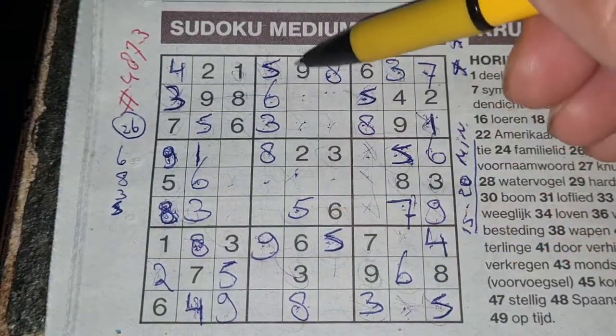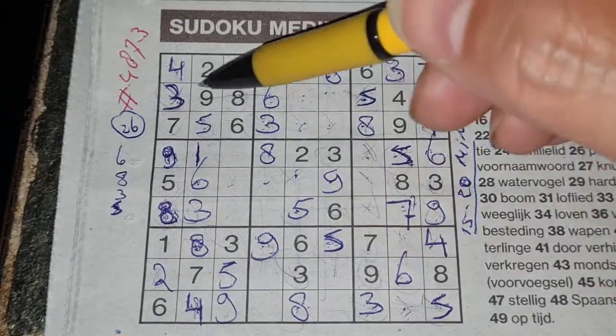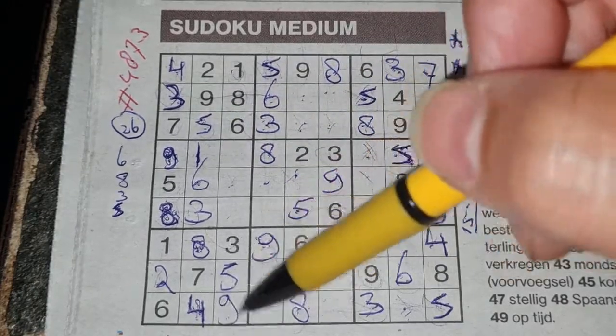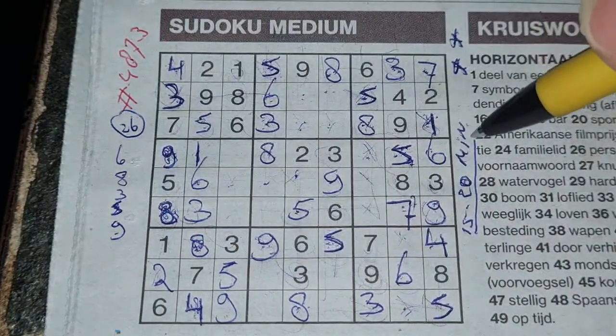9 in this column, 9 in the middle column. So the column next, the only place left for the 9 should be there. And all the 9's are used, I can see. Digit number 5, number 9.